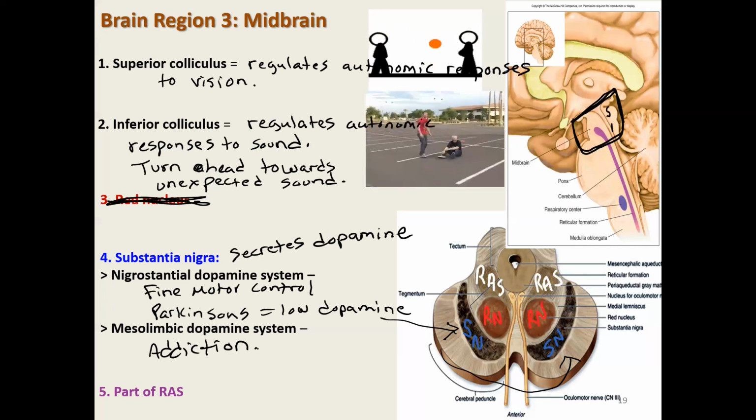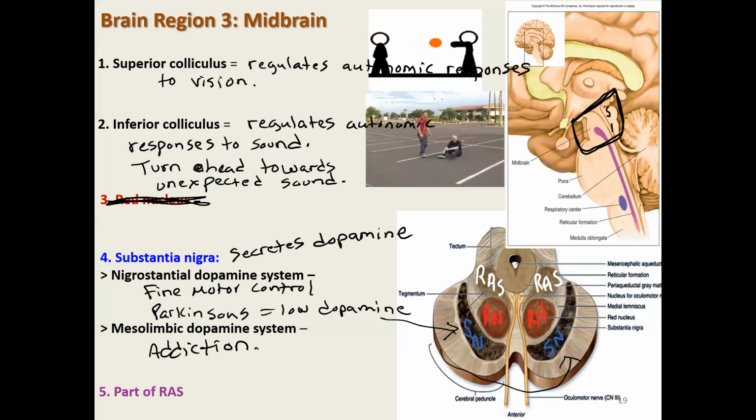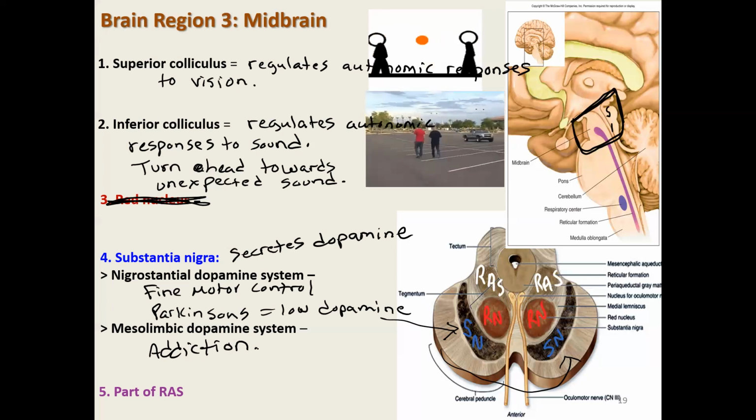When you do something that feels good, you get a dopamine release. Drugs can do that. For some people, sex does that. You know, there can be sex addicts, there's food addicts, they could be addicted to almost anything. You could get a huge dopamine release. And most of that dopamine is coming from this area.